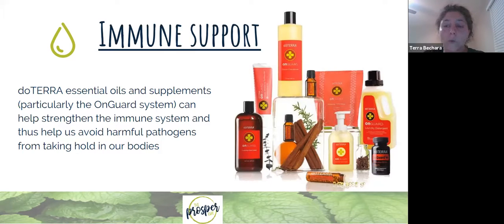So On Guard is a great essential oil. It's one of the top oils that doTERRA offers. And as you can see, they have a plethora of products that stem from On Guard. So hand wash, which is so important nowadays. I mean, everybody now is washing hands. That's like the big thing now. We have to wash our hands constantly.